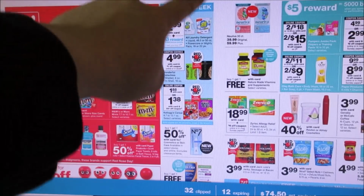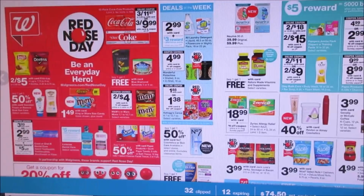Now this deal is going to be hot. I'm just giving you guys a heads up on that. It is all laundry detergent. Now it's going to be $2.99, and most stores do not do rain checks on deals of the week, so I'm just giving you guys a heads up with that.